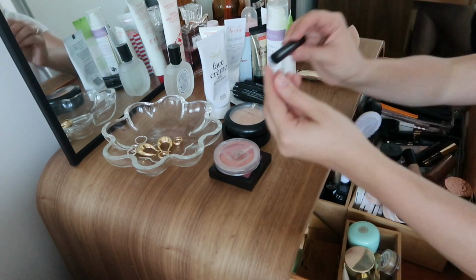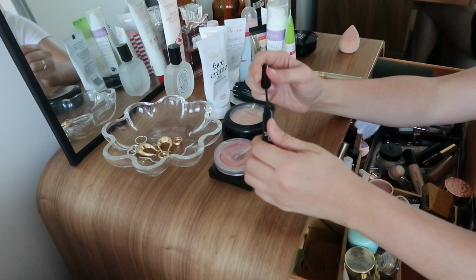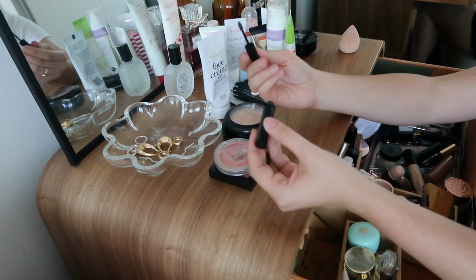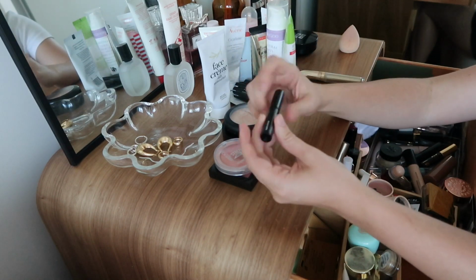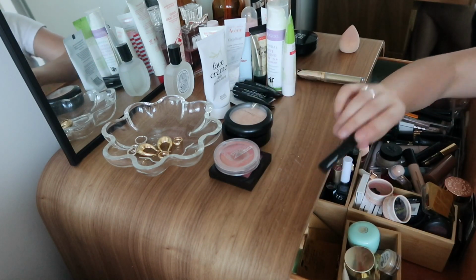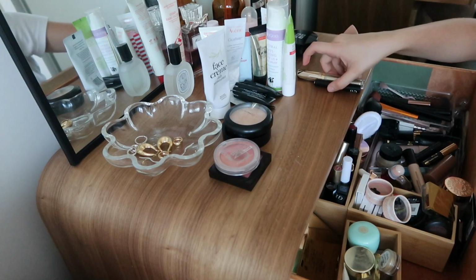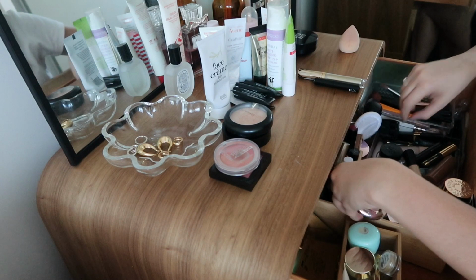Then I've got an e.l.f. Wow Brow. I don't know what color, but it's kind of an ashy brown. It's just for your brows, and I do like this just to set them, usually on light makeup days.